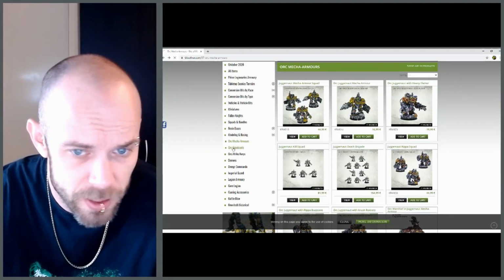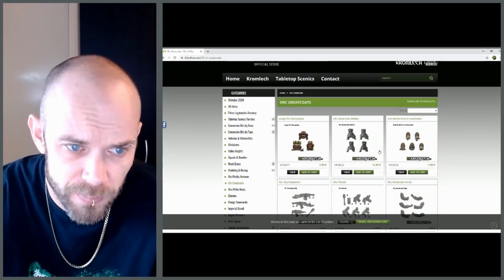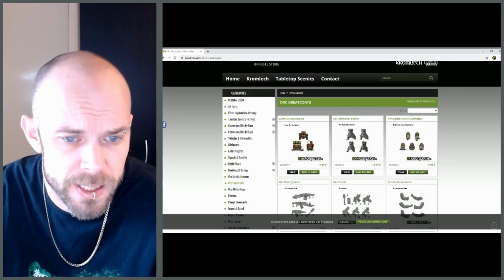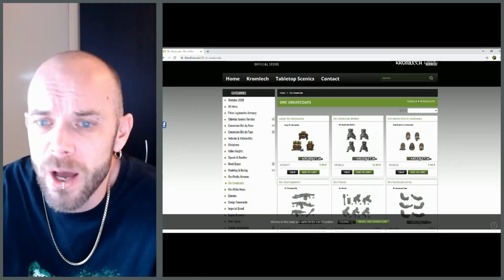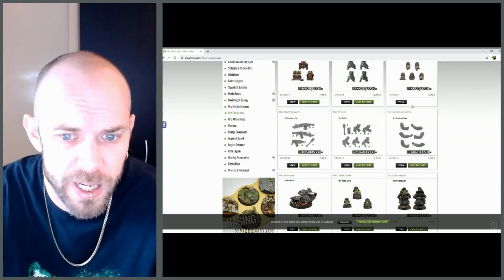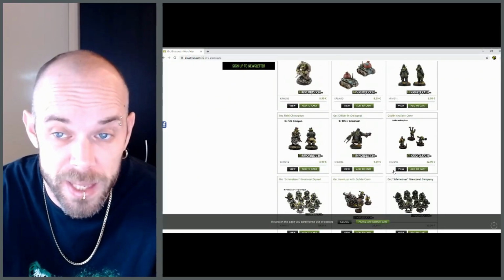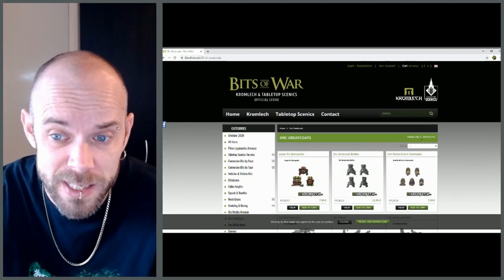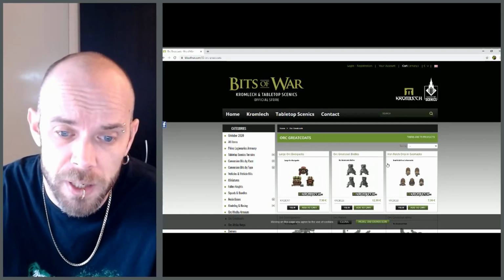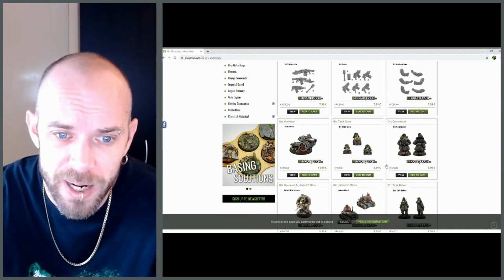Let's take a look at the Orc Greatcoats. And this is where we get into... There are 75 products in this section alone. That alone is more than GW offer for the Orc range currently. I think I'm right in saying that. I don't think there's 75 miniature products when you go onto Games Workshop's website and look at their range.